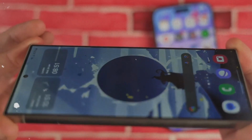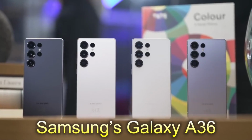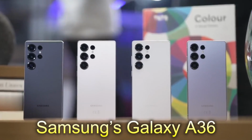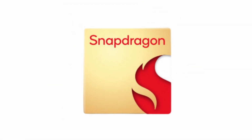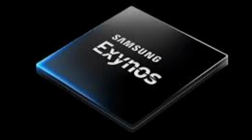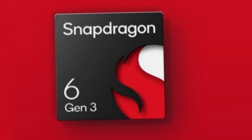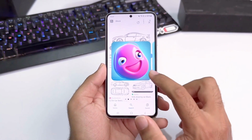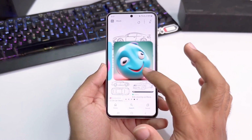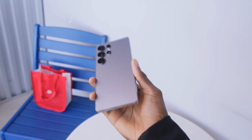Another thing to consider is how these advancements might affect the smartphone market. Samsung's Galaxy S36 is bringing something unexpected, a Snapdragon processor. While the company usually sticks to its own Exynos chips for mid-range smartphones, the Galaxy S36 is powered by Qualcomm's Snapdragon 6 Gen 3. This is a shift that could appeal to many users, especially those who prefer Snapdragon processors for better efficiency and long-term performance.